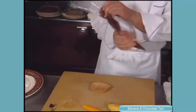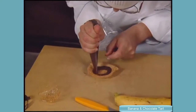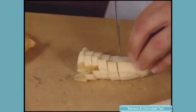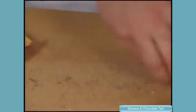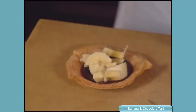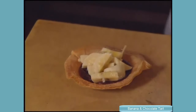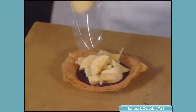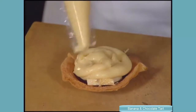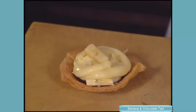All right, for presentation, I have the Phyllo cup here. I'm going to pipe some of the ganache into it. Don't be shy with the banana. It is a banana-flavored dessert. And I have a little bit of the cream. This is a standard pastry cream. You can put a couple more pieces of banana.